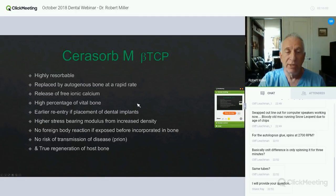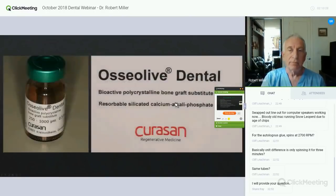So you end up with a very high percentage of vital bone. And because of that, you actually can re-enter these sites earlier. You have a much higher stress-bearing modulus because of the increased density. There's no foreign body reaction, no risk of disease transmission, and for this, you do get true regeneration of host bone. We want regeneration, not repair.